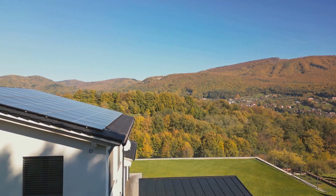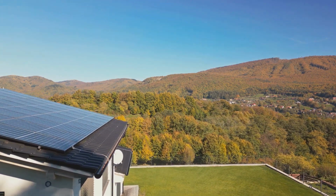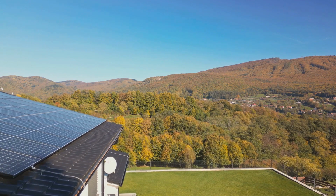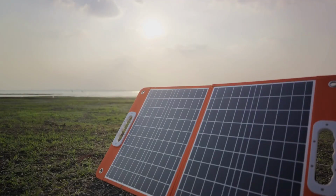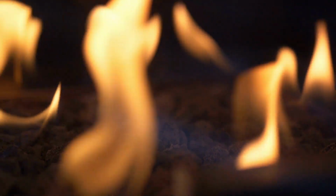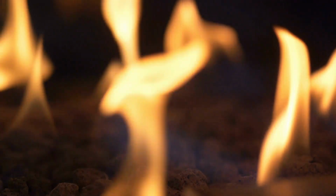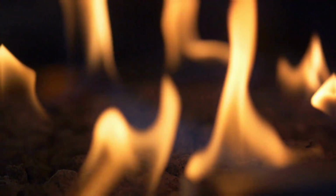Each of these heating systems offers unique benefits and challenges. Some are easier to install and cost less upfront, while others are more efficient and sustainable in the long run. It's essential to consider your specific needs, the climate of your homestead's location, and your budget before making a decision. Remember, there's no one-size-fits-all solution. The best heating system for your off-grid homestead is the one that fits your lifestyle and meets your needs.